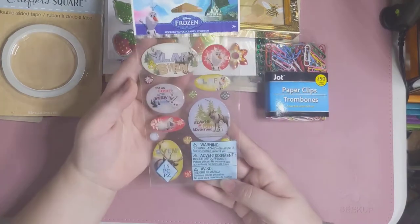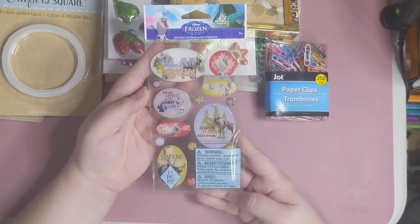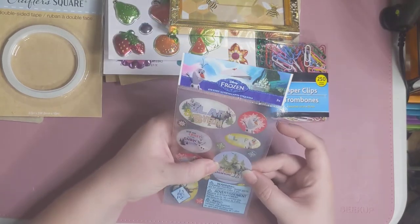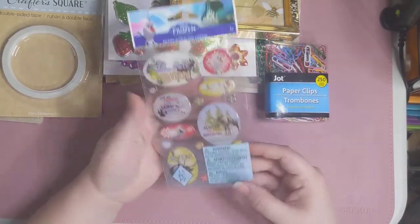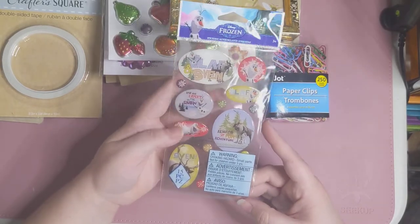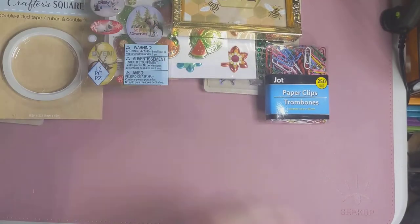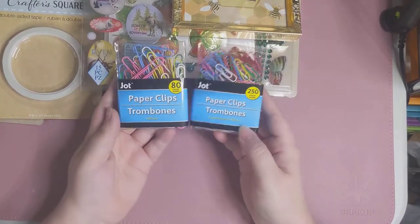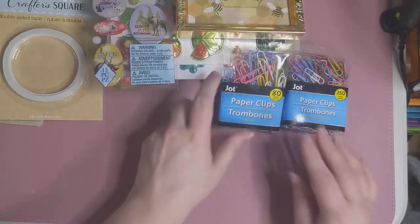And then I got my daughter some Frozen stickers. They're resin stickers because I got her a Frozen scrapbooking kit to make paper crafts with. So I thought she would like some stickers. And then I got the bigger versions of the paper clips. So I have the big ones and the small ones.